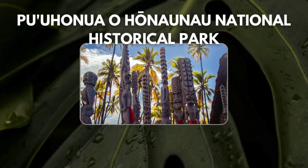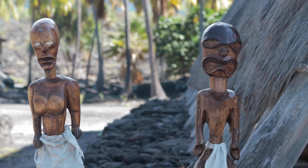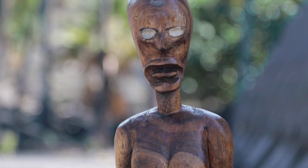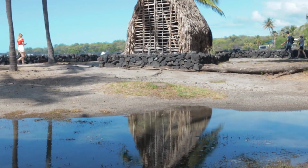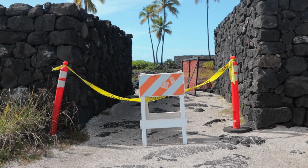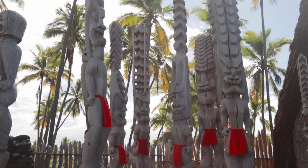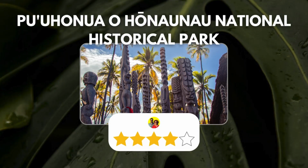Puhonua o Anuanu National Historical Park. It's a nice park that showcases the culture and history of Hawaii. It's free with America the Beautiful card, nicely located with the ocean views. However, some parts of it may be closed during high waves. The highlight of the park is the statues. I would give it a 4, but for people who like history, it might be an easy 5.